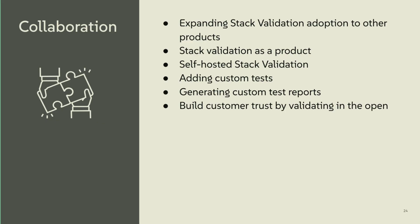Last but not least, we are also building customer trust by validating in the open. You can see that we are publishing the results publicly and without any type of mending.